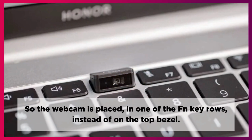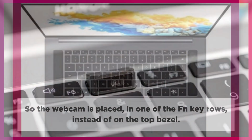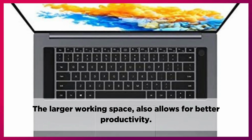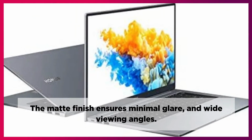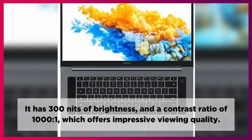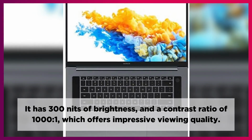So the webcam is placed in one of the FN key rows, instead of on the top bezel. The larger working space also allows for better productivity. The matte finish ensures minimal glare and wide viewing angles. It has 300 nits of brightness and a contrast ratio of 1000 to 1, which offers impressive viewing quality.